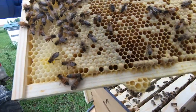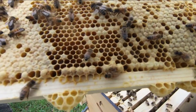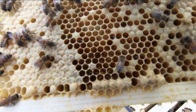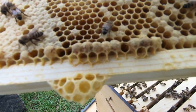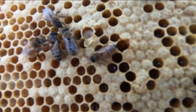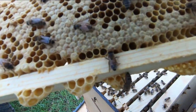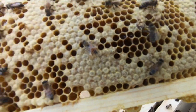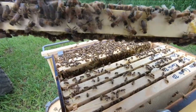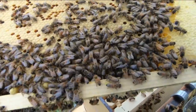I mean, there's capped brood over 80% of this. It's pretty spotty, and they've got sugar syrup packed in all the other places. There's just a spattering there of larvae and sugar syrup and capped brood. Look at that larva there, just sitting pretty close to the edge. Ooh, lots of capped brood on this side.